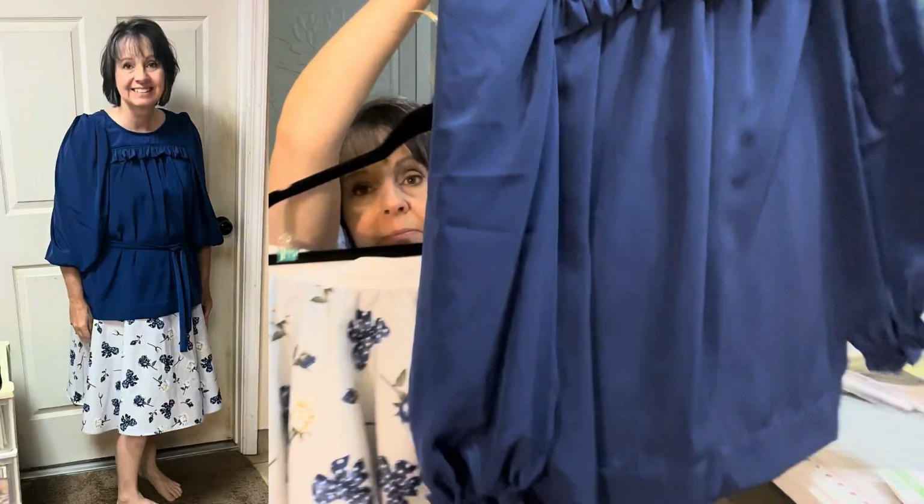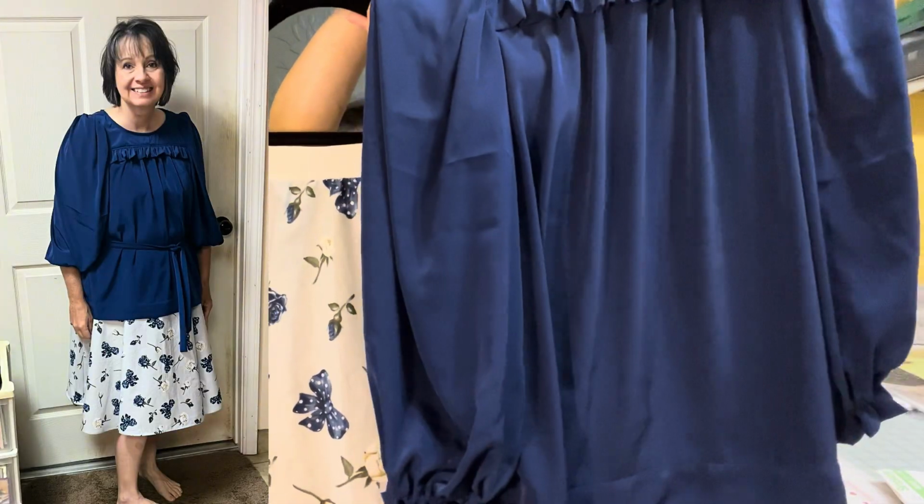And the blue from the top, all that matches really well. And I felt like for fall, you know, it's not really autumn colors, but with the dark blue and the background of the skirt being a really light gray, I felt like it would be fine for the transition between summer and fall. But again, it was the Sagebrush top from Friday Pattern Company and the Simplicity 1200 skirt.